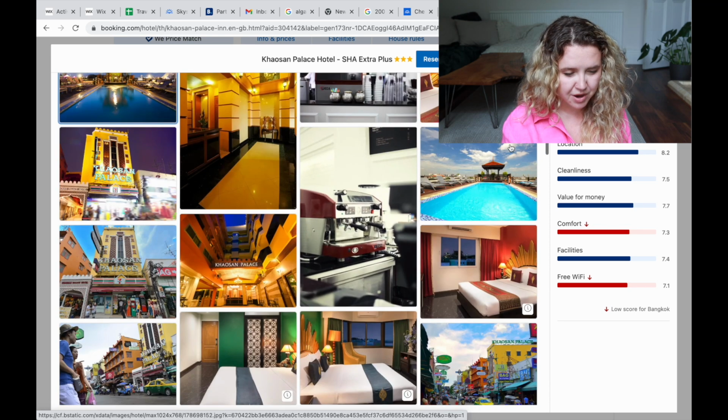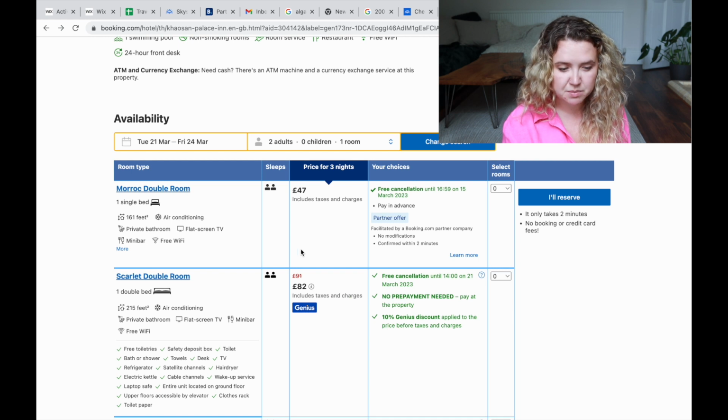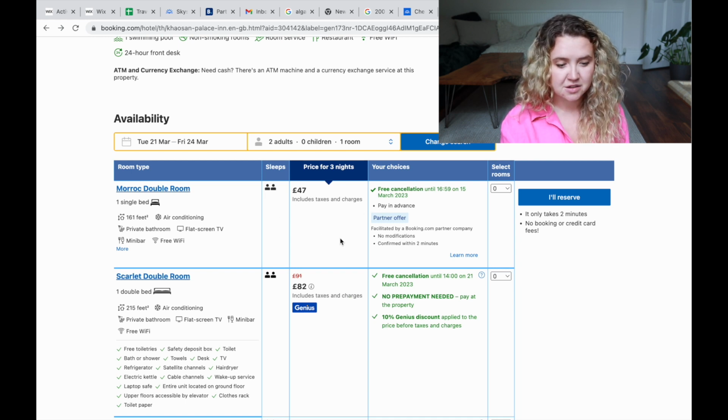And if we have a look at the price, £47 for the 3 nights. That's divided by 2 people. So £23.50 for 3 nights in Bangkok. So we could book that.